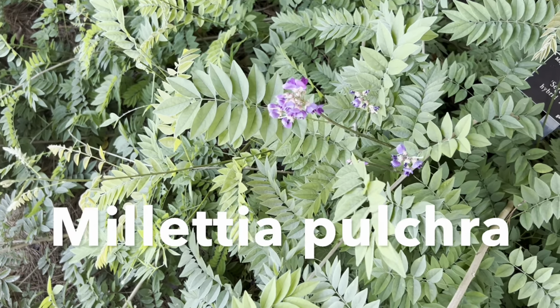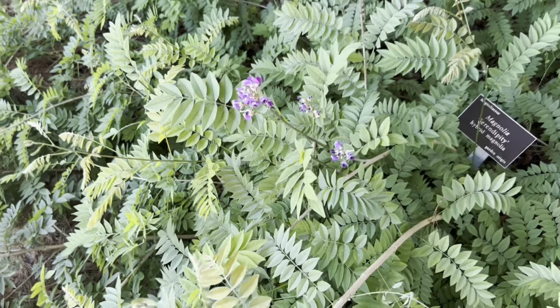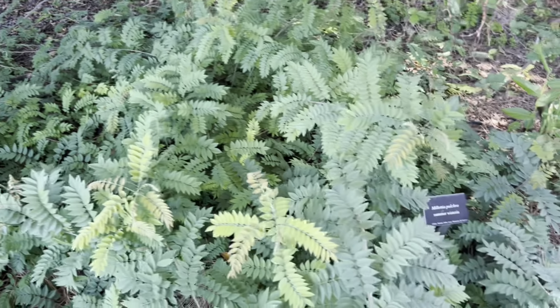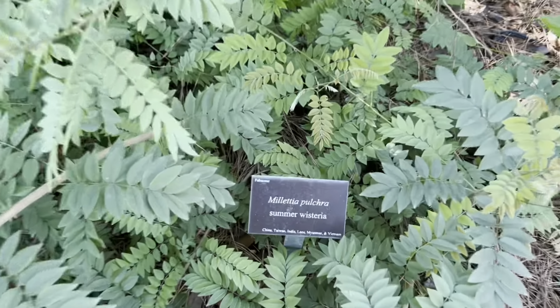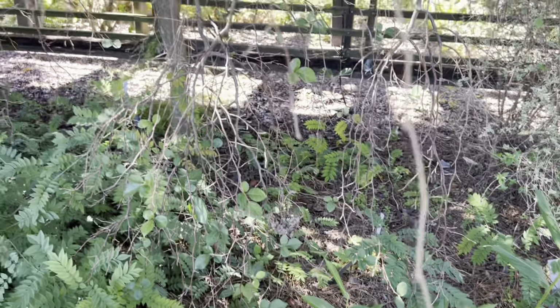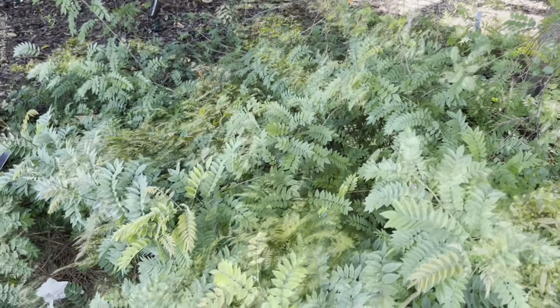Well, this is a really cool plant called summer wisteria. It's botanically known as Millettia. And it's a really nice kind of shade tolerant ground cover that flowers through the summer season. It's obviously still blooming right now. It's an Asian native that spreads without question, but if you have like a dry hillside, this is a really good option.